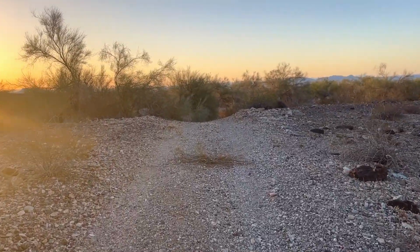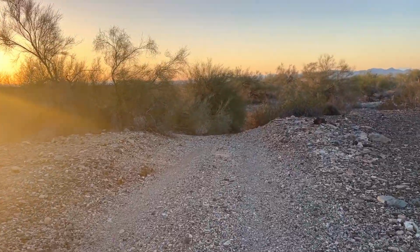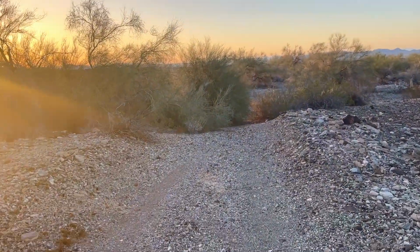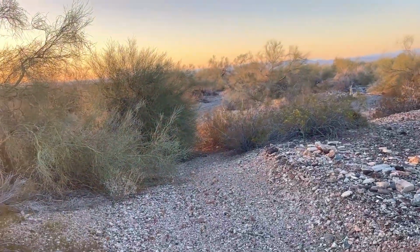The map shows this as a fairly well-defined road coming in off of 62. It sure as heck doesn't look like it. No, it doesn't.